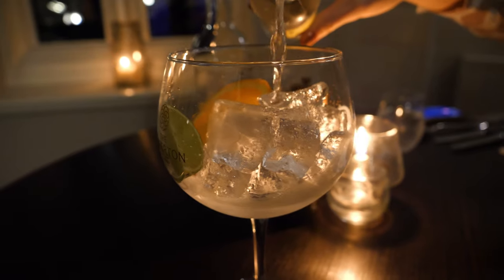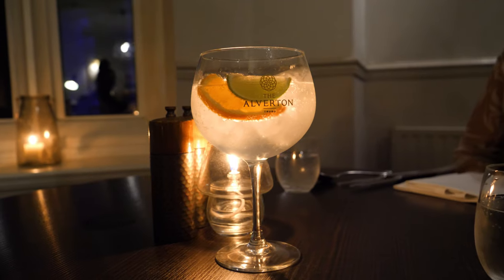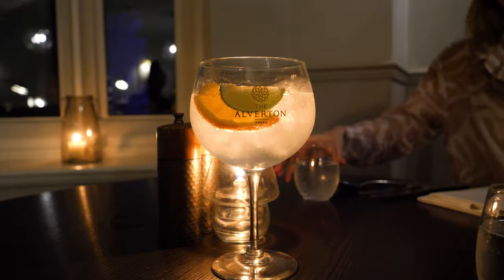And I've decided to treat myself with a house gin. Comes in a fish bowl size cocktail glass. Very tasty, and we are just waiting for our mains to come. I'm very excited. Root vegetable soup, yum, yum.